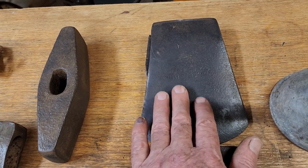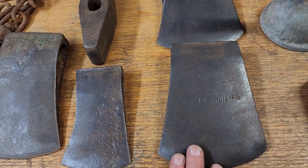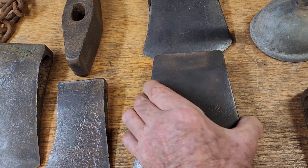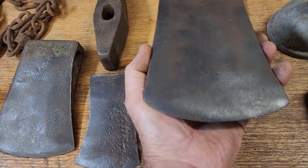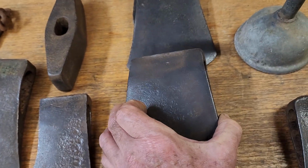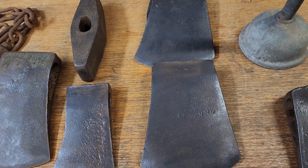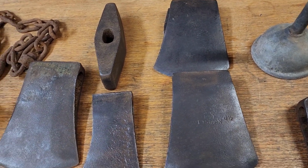I think these ones are going to sell in the shop for around about $50 each. They will clean up a lot better. As I said, all I've done is buff them on the wire wheel, but there's not any bad pitting, and in the right hands they would actually clean up quite well. So $50 each, there we go, we've got our $100 out of the bucket.